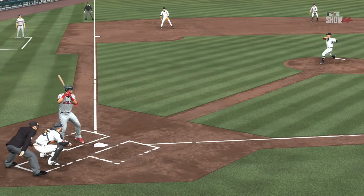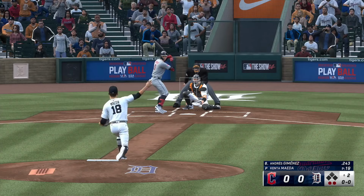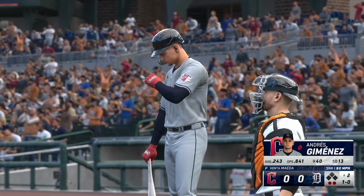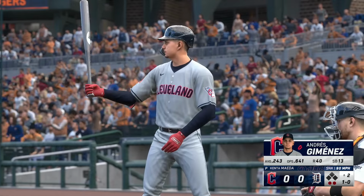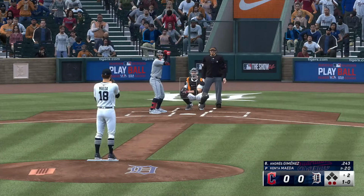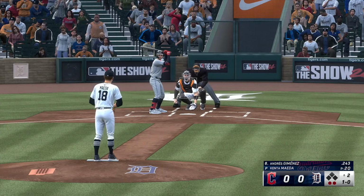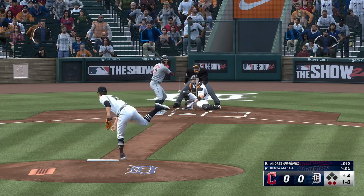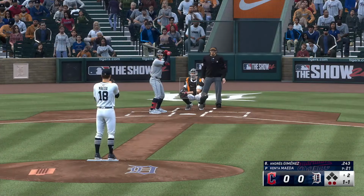Here's Andrés Giménez. Outside low, and that's ball one. Two down, nobody on. Foul ball. No score here in the second.